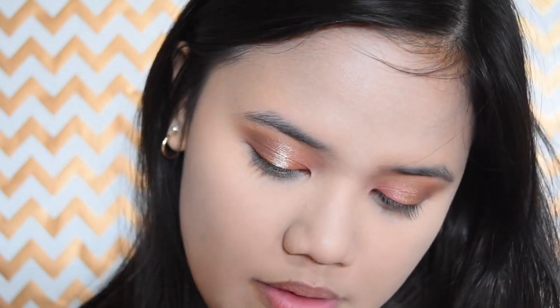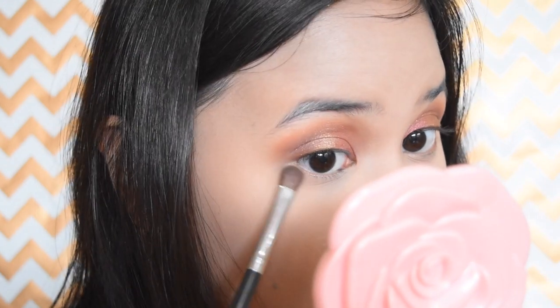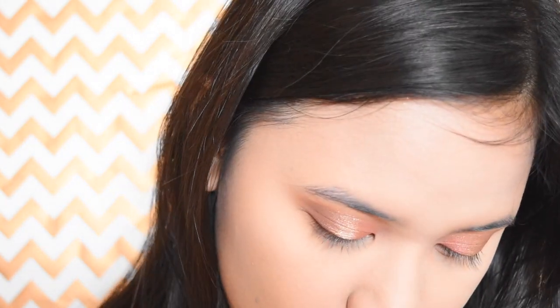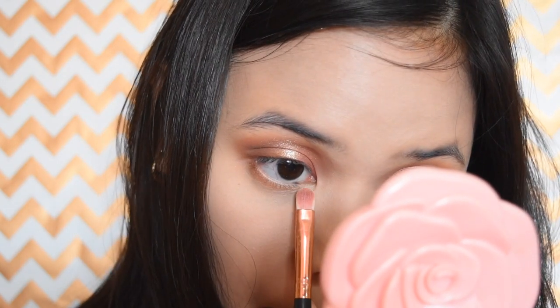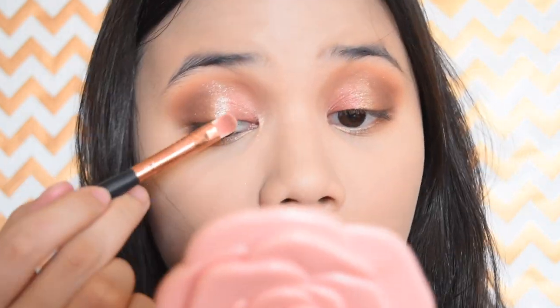So, I'm gonna get the shade Triton and mix it with Abu, which is the shade beside it. And basically just add color to the lower lash. I'm gonna get itong very, very manifest na brush and we're gonna dip into Abu and this. Super light lang. Tapos, lalagay ako ng Chin Chin sa inner part. Para lang mag-illuminate siya. Na yung inner corner. Highlight natin.